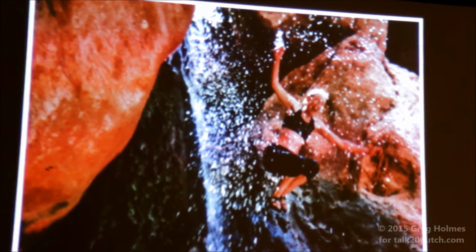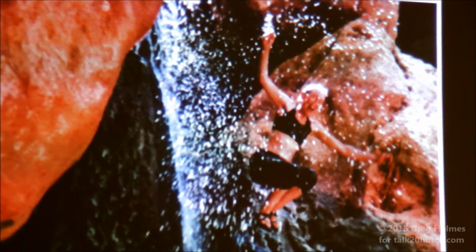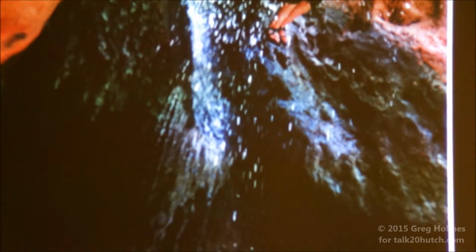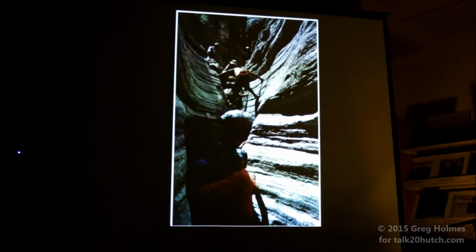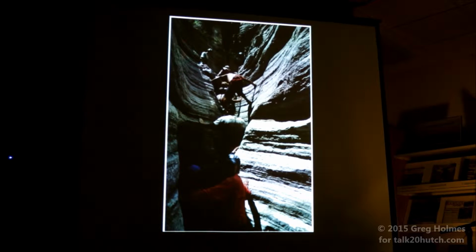3 more centuries would pass before Major John Wesley Powell would lead his first boat expedition of the Colorado River, a 3-month journey in which 3 of his 10 men died. On his second trip, 2 years later, he took several scientists and produced the first reliable maps of the Colorado River. The Grand Canyon has hundreds of tributaries and slot canyons.